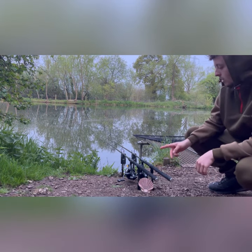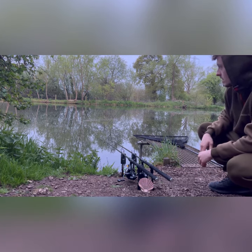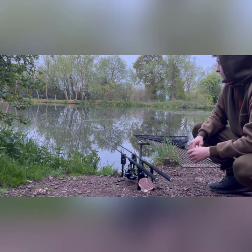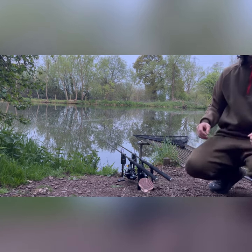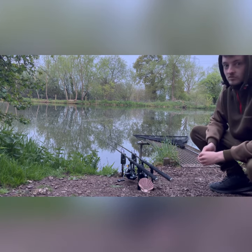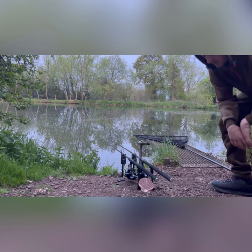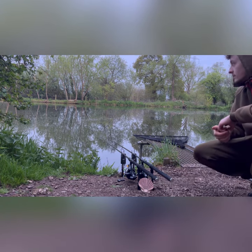Redone the right hand rod, moved that a little bit further down, a bit more centrally to me, on a slightly deeper spot. It's almost like a bit of a hole. Put it in there with a small 12mm milky toffee, just sat as a wafter, really. Left hand rod, that's stayed where it is. Went and put a couple more handfuls of pellet over it a little while ago. They're out there for the night now.